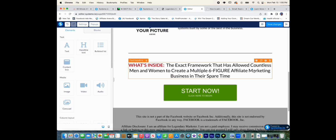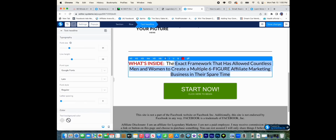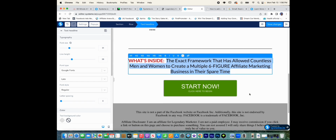This is the exact framework that has allowed countless men and women to create a multiple six-figure affiliate marketing business in their spare time. Now, what you'll notice about this statement here is I don't have it say you created a six-figure business, because if you're watching this, maybe you haven't created a six-figure business yet. But the bottom line is what they're going to learn is training through Legendary Marketer, and Legendary Marketer training has created multiple six-figure affiliates a lot.